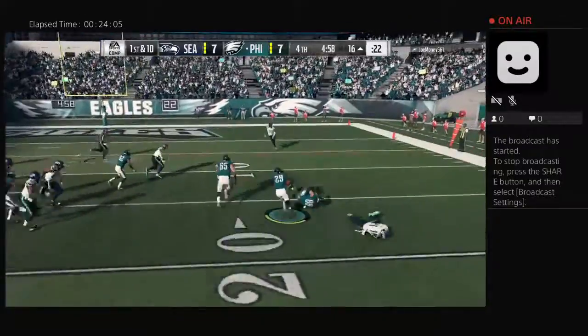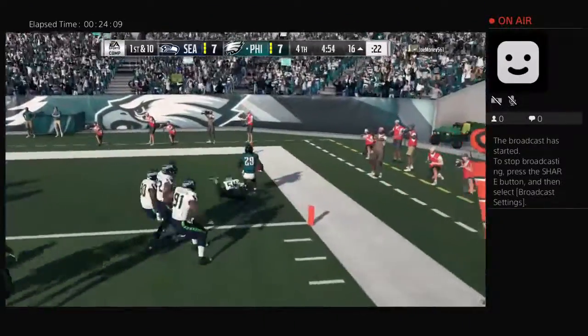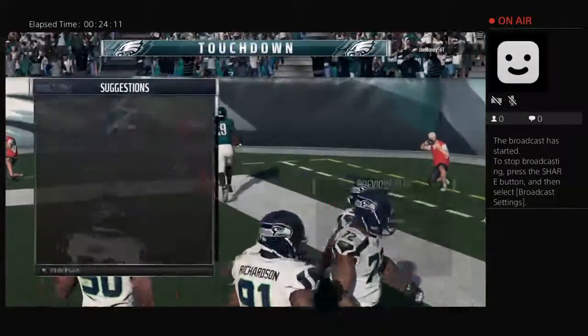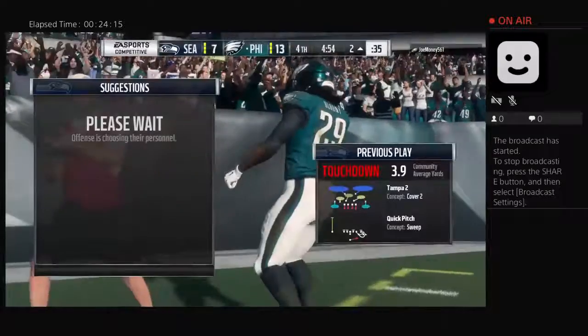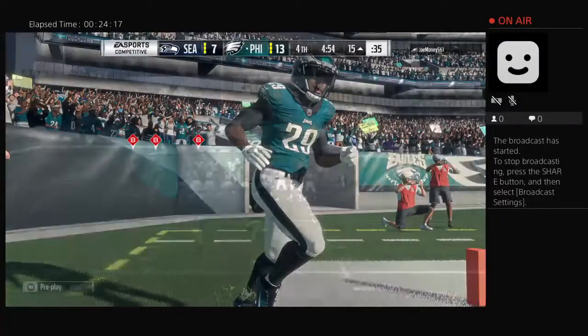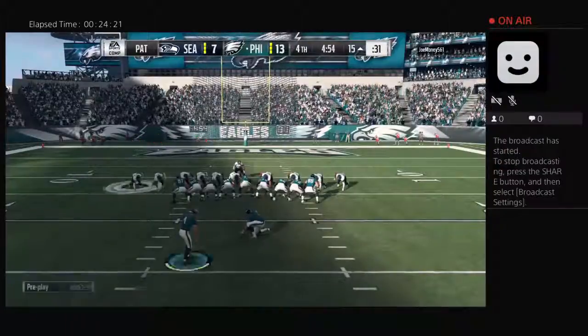On the toss, this is Blunt. And he is into the end zone. Touchdown, Philadelphia. LeGarrette Blunt, a 16-yard touchdown run. And the Eagles have taken the lead.